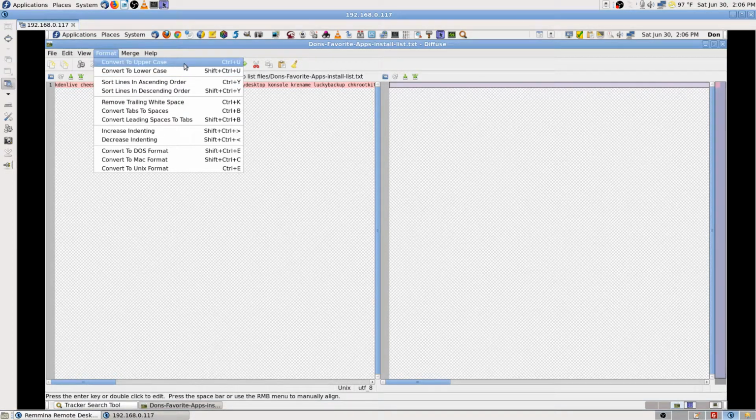Okay, so you can convert to lowercase and uppercase, sort lines, remove trailing white space, convert tabs, convert leading. See, this could be really useful when you're building a script, this one here. Get rid of things that you don't want, those kind of things. You can convert to DOS, Mac, or Unix format, the file format. Convert tabs into spaces. Convert leading spaces to tabs, I guess. Okay, very cool.